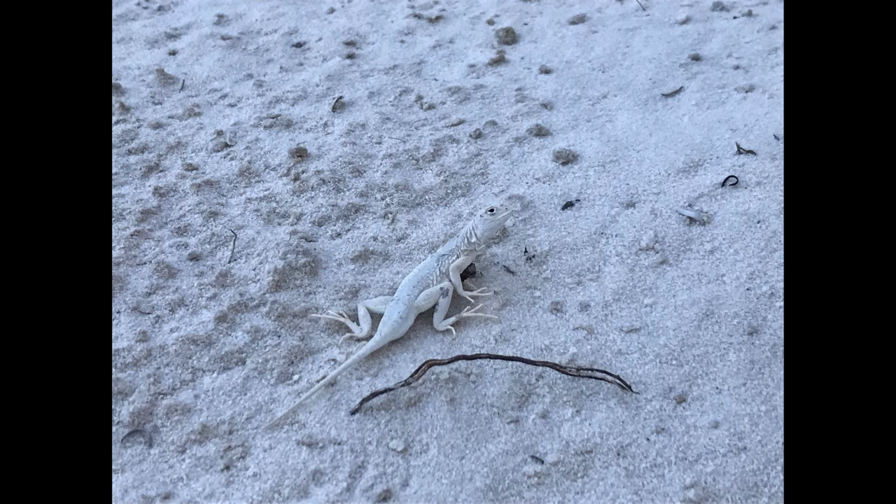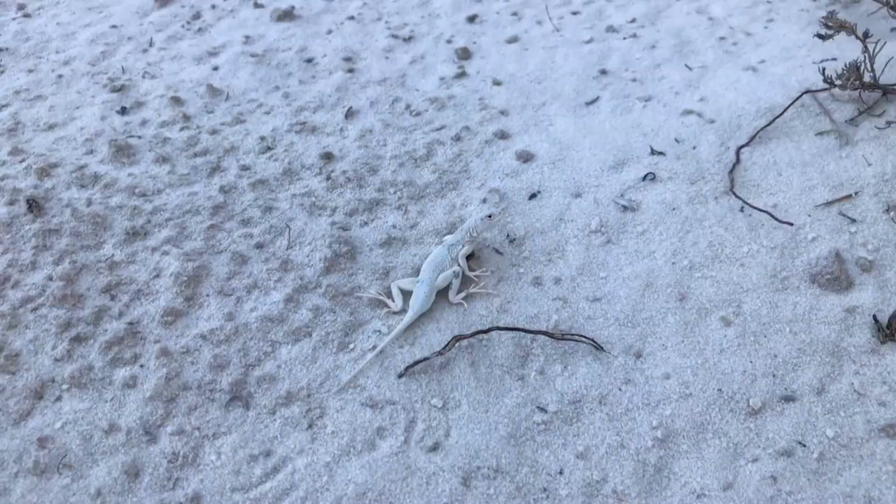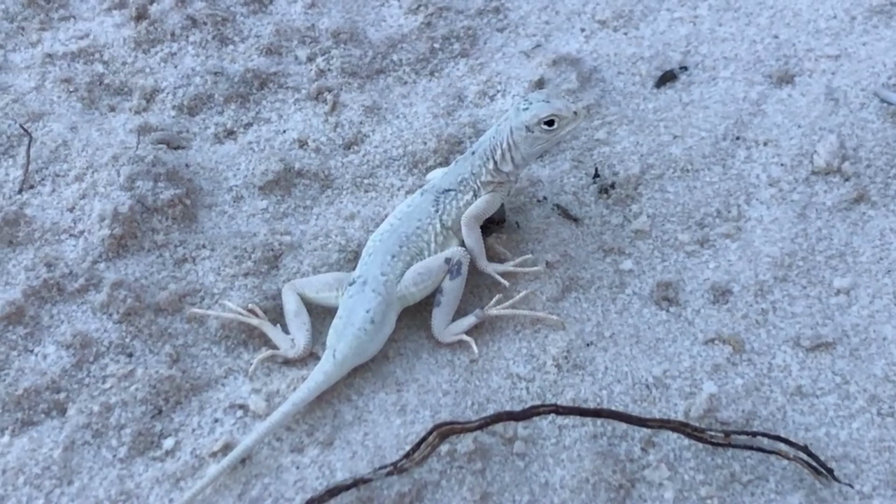Now, this was the last of the earless lizards that we saw right as the sun was going down. And unlike all the rest, he actually stuck around for us to watch for a little bit before we headed out. Well, he's sitting really nicely for photos right in front of me. So we'll just let him sit right here. It's another male. Look at you.